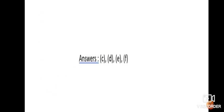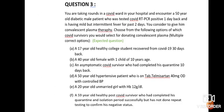And coming to our question, we'll look at the options one after the other. First, it talks about a 17-year-old healthy college student who recovered from COVID 1 month back. Now, that 1 month back is okay, it comes into our criteria. But the age is 17, and the minimum age is 18. So he cannot be chosen.